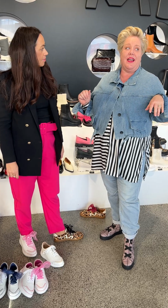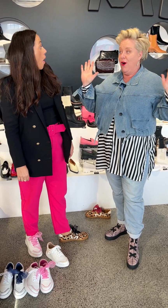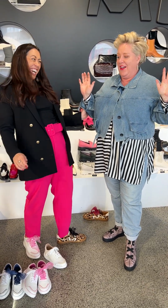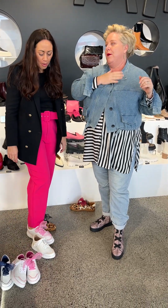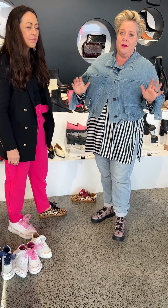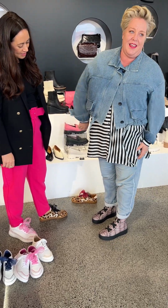I have a big confession to make actually. This is the first time I've had a Katarina on. I can't believe it. I don't know why. I know. And I love them. I think for me, if I try one on, I need to buy it. So I've started the slippery slope, and it has now been put on my foot, and I love it.